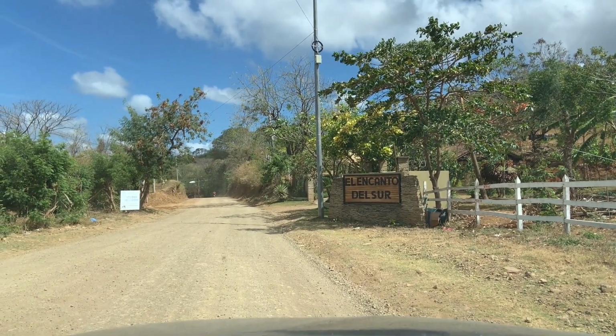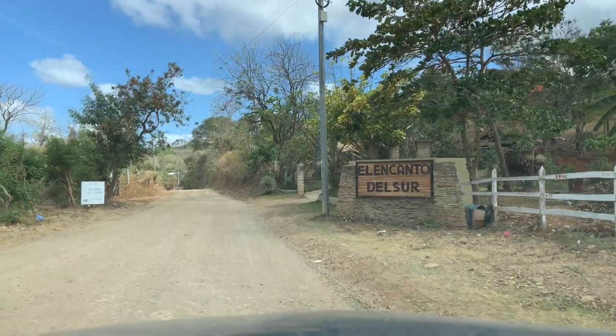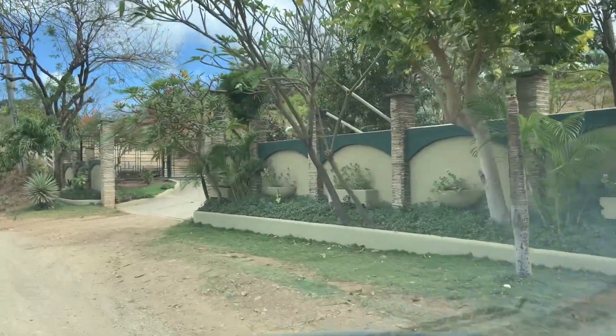Today we're going into Encanto del Sur to video a house. And so right now I'm on the Chocolata Road right outside of the development entrance. You can see it's a very pretty development entrance here.